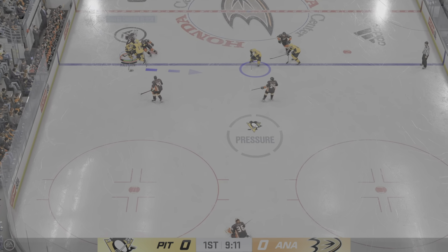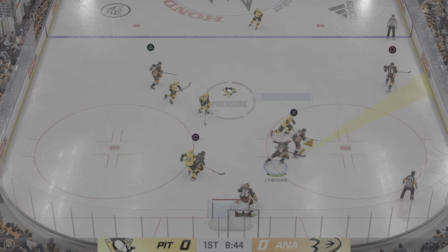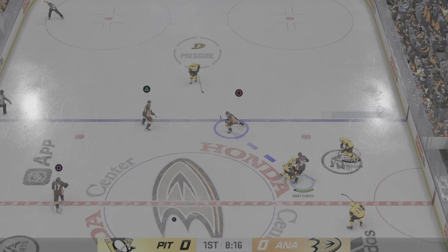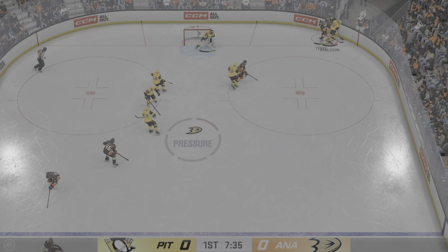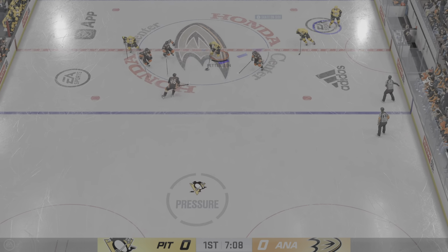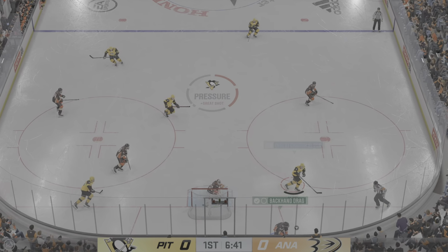Through the open ice, they're picking up steam. Anaheim's got the puck. Grabs it in his own end. Nice zone entry from the middle. Picked up along the wall by Terry. Pittsburgh's got the puck along the boards. The Penguins are on the attack. Takes a shot. Simple stop by Gibson.